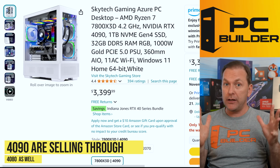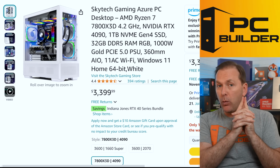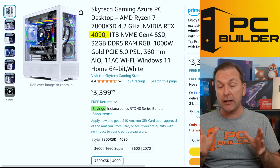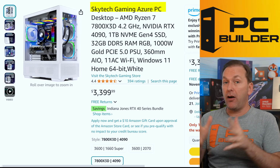They have discontinued the RTX 4090 and 4080, as well as most of the 4000 series, but the ones that are in the most shortage right now are the 4090s. So if you're looking for these, go ahead and snap them up. I don't know if you're going to see huge deals on them during the holiday shopping period here, but check this out. This is very indicative of what's out there.